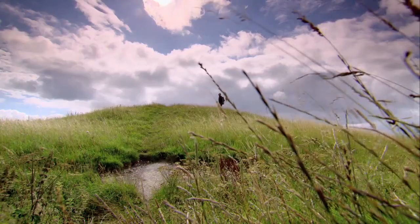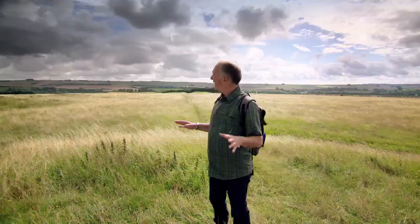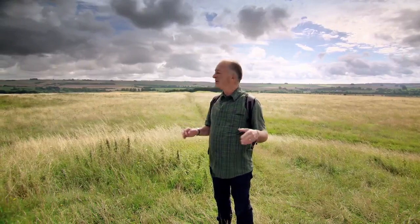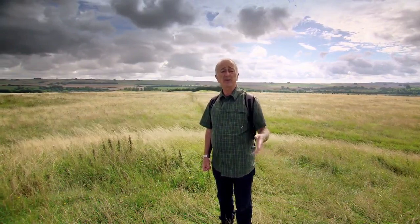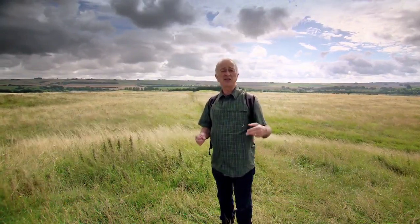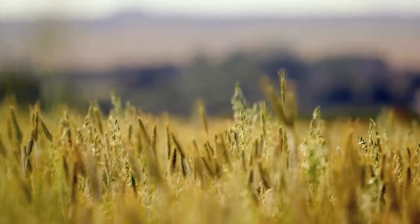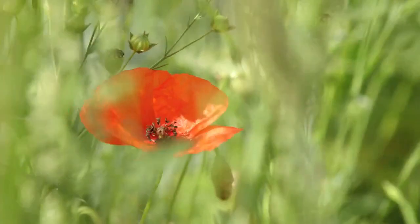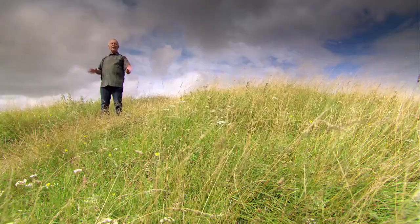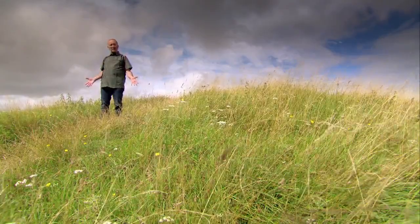This is Windmill Hill. And it's where I'm starting my walk. And it's the perfect place to survey a massive change in our history. Because around about 4,000 BC, the Mesolithic people, the hunter-gatherers, started to settle down, put down roots, began farming. This is the birth of civilization in Britain. And the earliest sign of this seismic change happening is here, right beneath my feet.